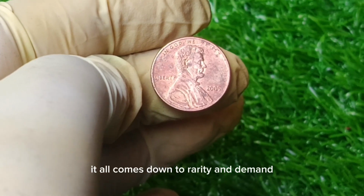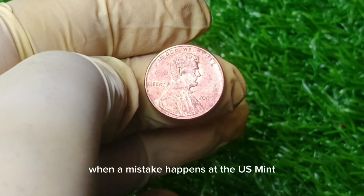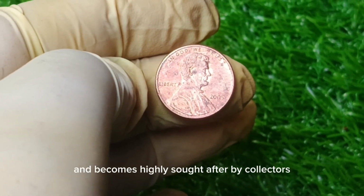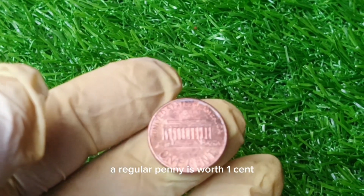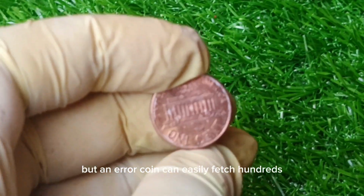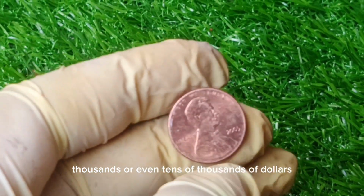It all comes down to rarity and demand. When a mistake happens at the US Mint, that penny stands out from the rest and becomes highly sought after by collectors. A regular penny is worth 1 cent, but an error coin can easily fetch hundreds, thousands, or even tens of thousands of dollars.